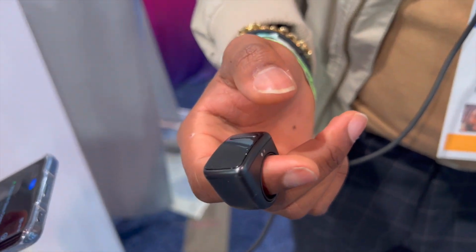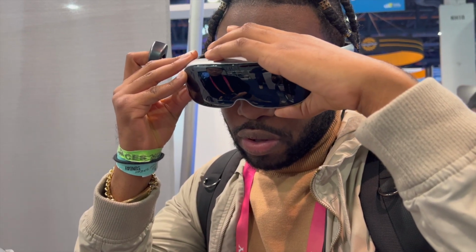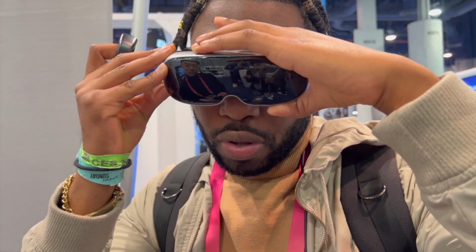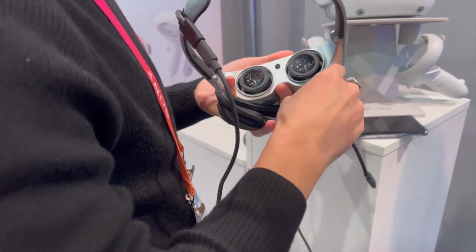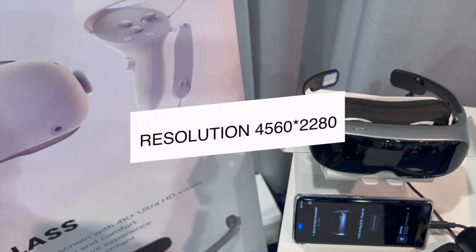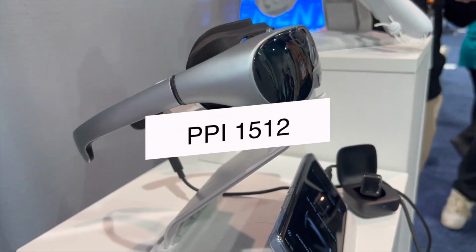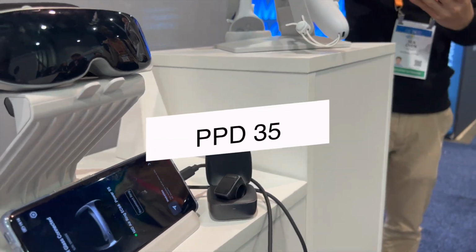The glass also has a pupil distance adjustment and dioptric adjustment. These allow you to see a clear and focused image. They're very light and you can fit them in your pocket, and you can also take off the facial interface. And now for a few tech specs. So they have pancake lens, the resolution is 4560 by 2280, the FOV is 92, and the PPI is 1512. It has 90 Hz and the PPD is 35.